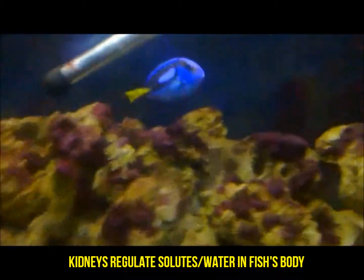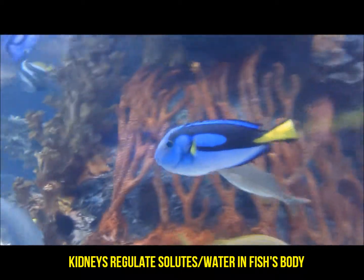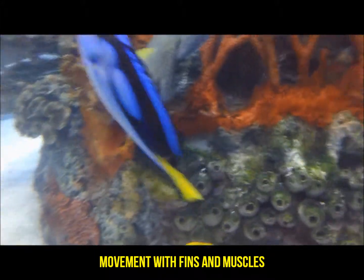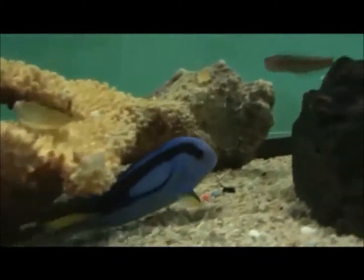Kidneys also help fish control the amount of water in their bodies. Some fishes are even able to move from freshwater to saltwater by adjusting their kidney functions. Paired fins give fishes more control of body movement. In addition, tail fins and powerful muscles give fishes greater thrust when swimming.